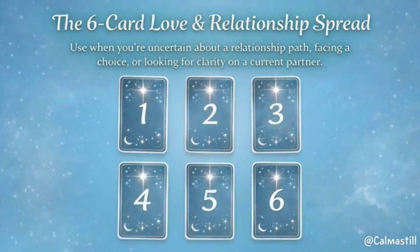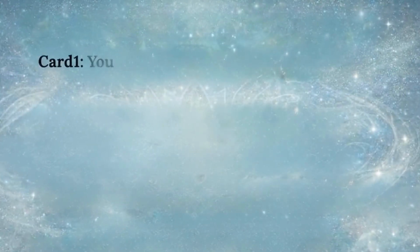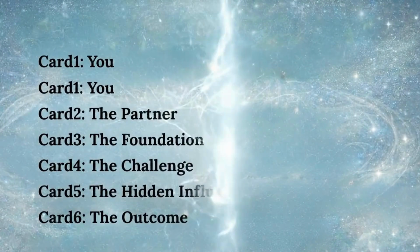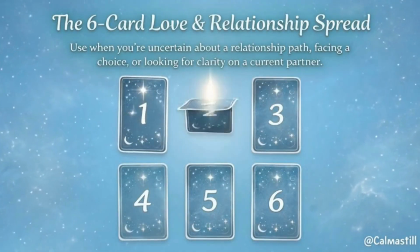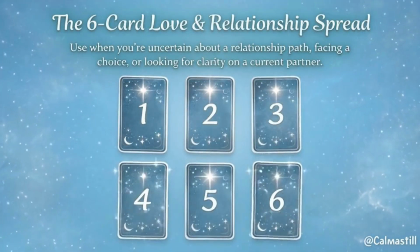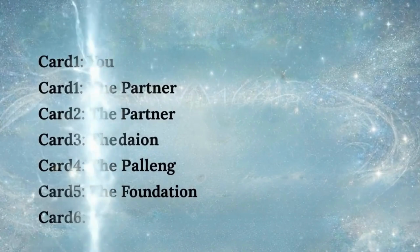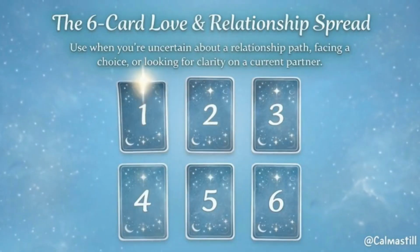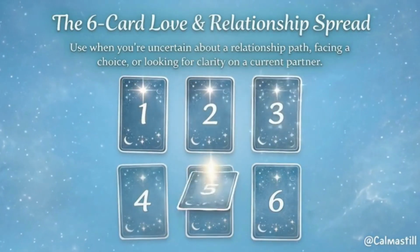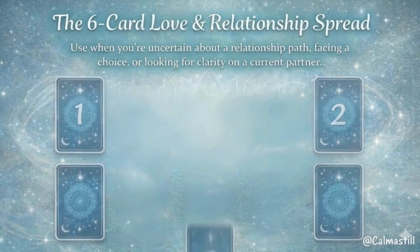Let's look at the map. This spread is designed to give you a 360-degree view of a connection. Here is what each position represents. Position 1, you. This card reflects your current energy, your subconscious desires, and how you are showing up in the relationship right now. Position 2, the partner. This represents the other person. It reveals their current mindset and the energy they are bringing to the table.